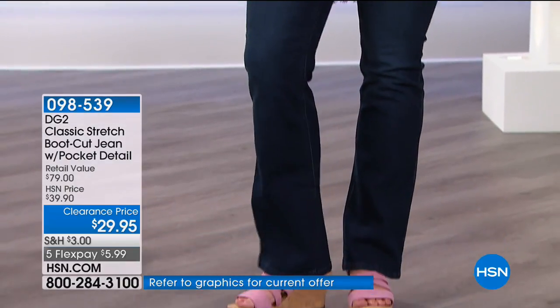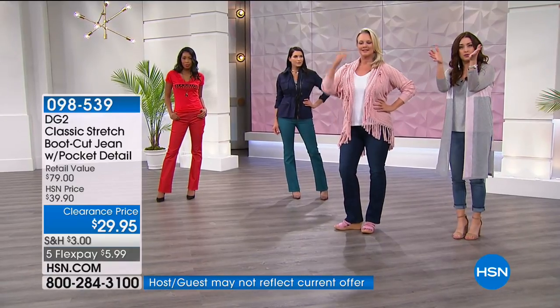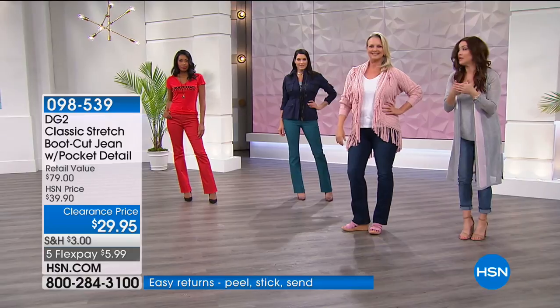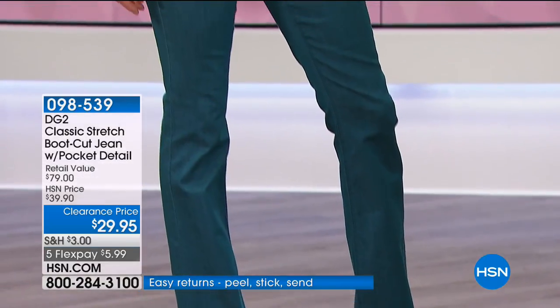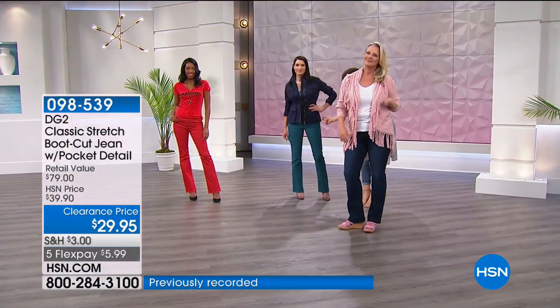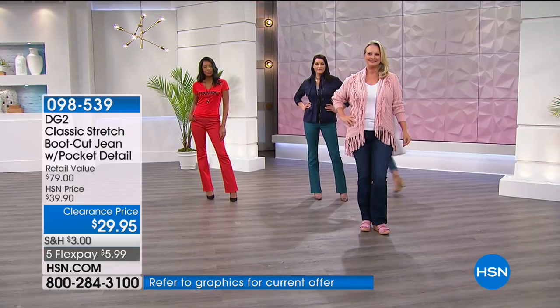But notice, on all of our girls, there's Diane Gelman, wouldn't you agree, Sarah? Mm-hmm. You feel like your legs get thinner and longer every time. Thinner, thank you, every time you step into a Diane Gelman jean. And that's because of how beautifully tailored they are. They come in just the right amount. They flare out just the right amount.